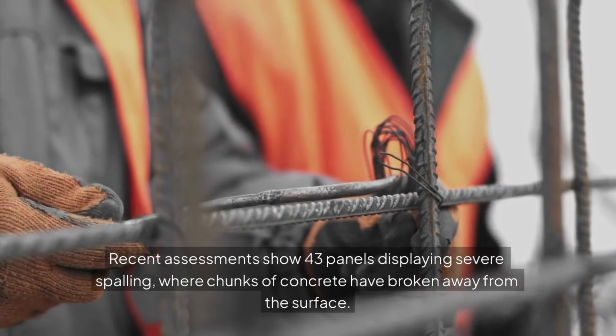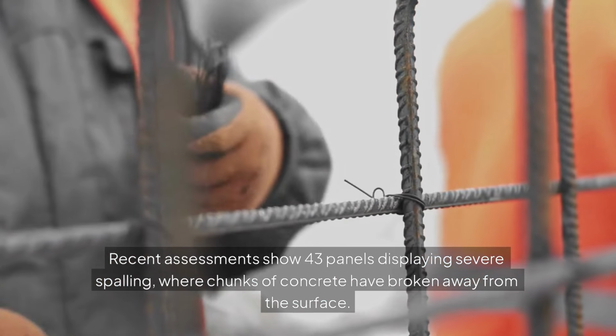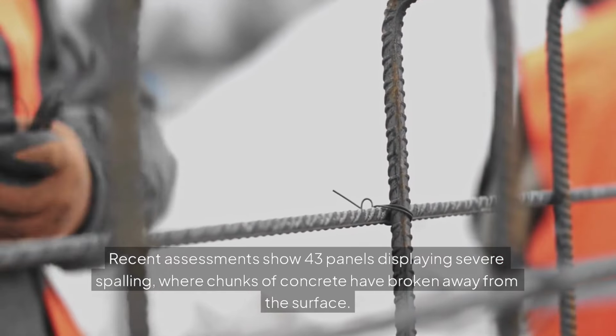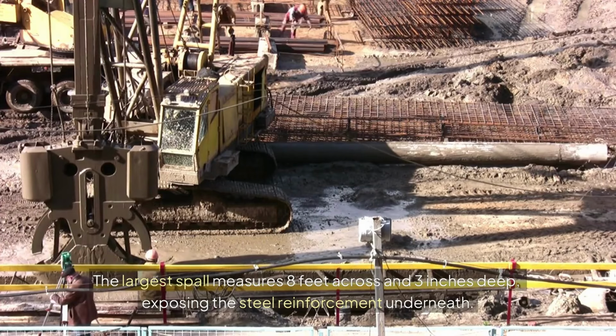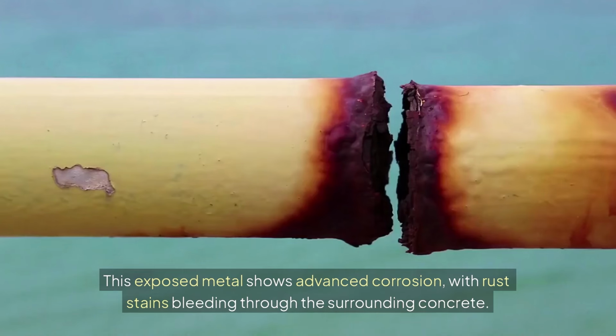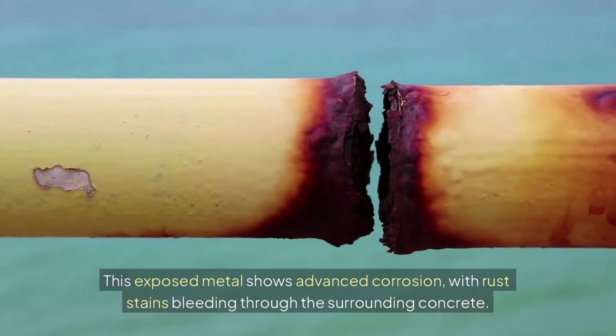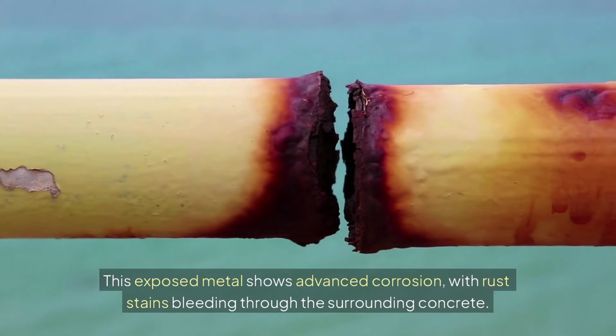Recent assessments show 43 panels displaying severe spalling, where chunks of concrete have broken away from the surface. The largest spall measures 8 feet across and 3 inches deep, exposing the steel reinforcement underneath. This exposed metal shows advanced corrosion, with rust stains bleeding through the surrounding concrete.